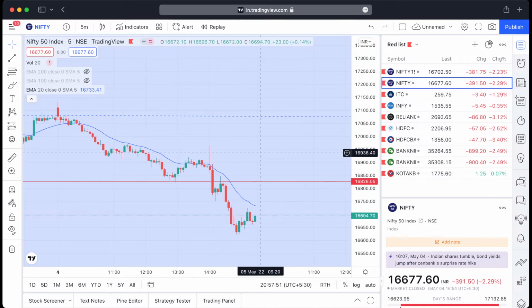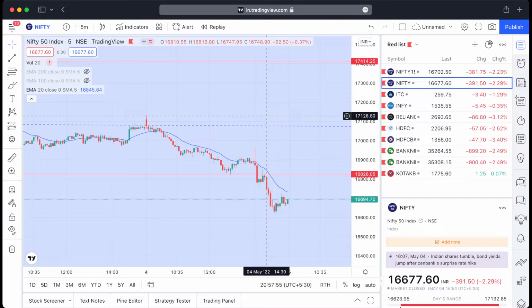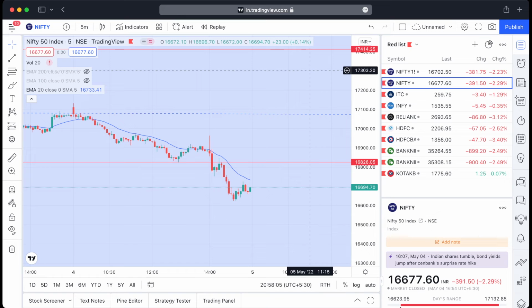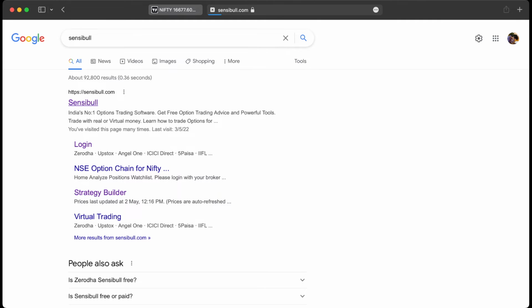This is why the market will see a bit of a downward trend, and once it takes proper support and factors in all the discounts, a good amount of buying will come again in the accumulation zone. So this is Nifty. Sorry guys, I didn't open it.